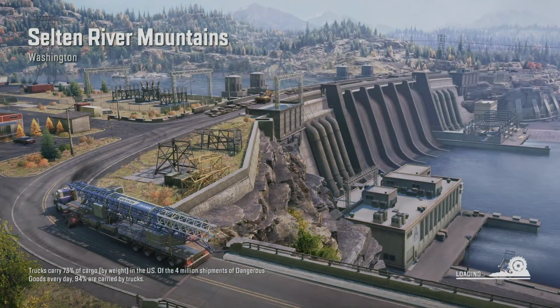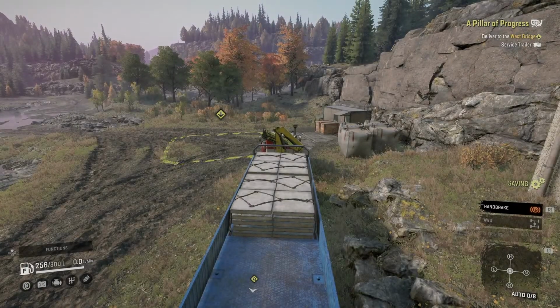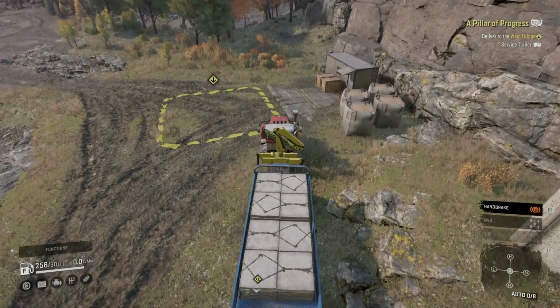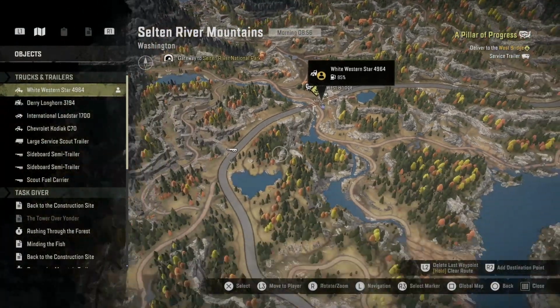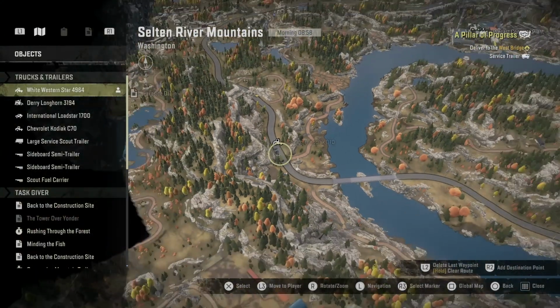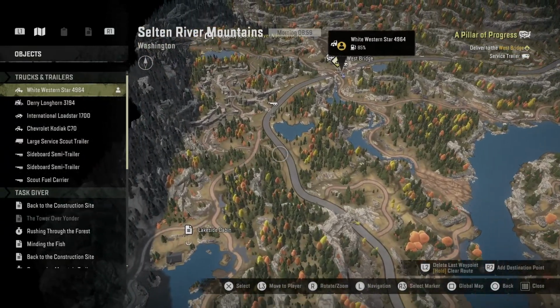So let's swoosh on over. We'll swoosh in, in we go. And basically, yeah, I want to see. We're already up. Right. So here we have the 2 concrete blocks that we need for this pillar of progress. We also need the service trailer that's currently parked down here. So we've got a couple of options for this. We can bring it around.